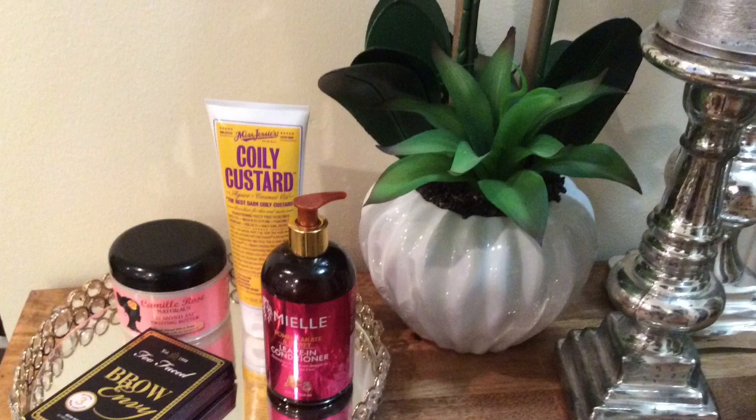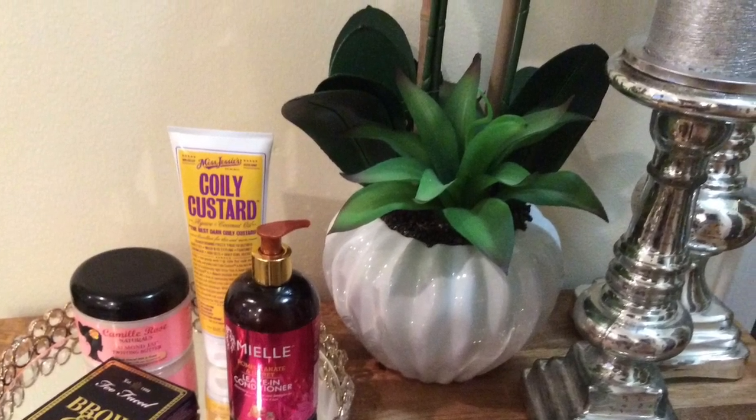Here are some of the products that I use daily to define my curls.